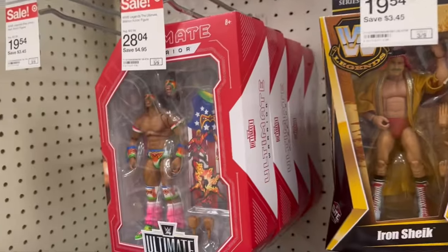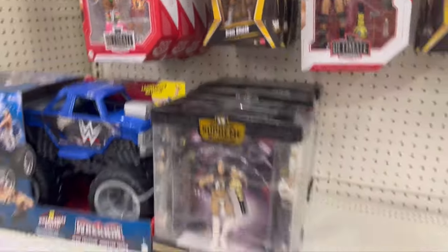Got a bunch of Hogan's up here. Got some Iron Sheik's. Got some Triple H. Stack of Ultimate Warriors there. I'm good on all of those.